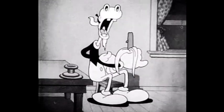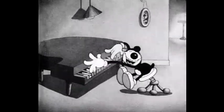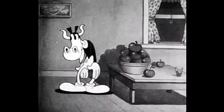You notice they used the goat for a lot of gags in this. This is Dick's animation. You can kind of tell by the way the smile's done and the way Dick does the head in opposition to the body.